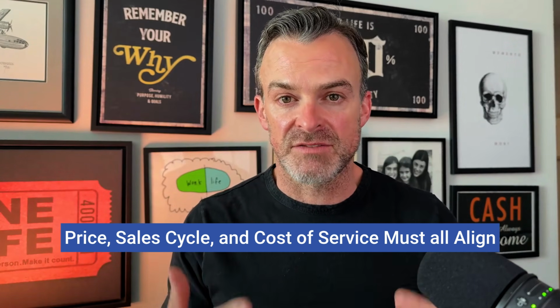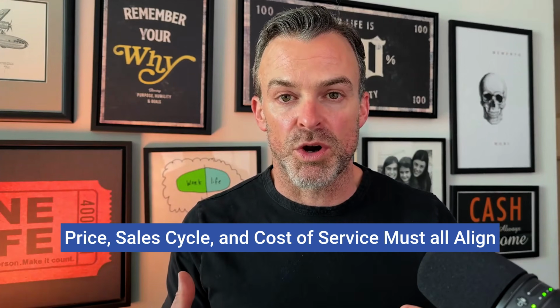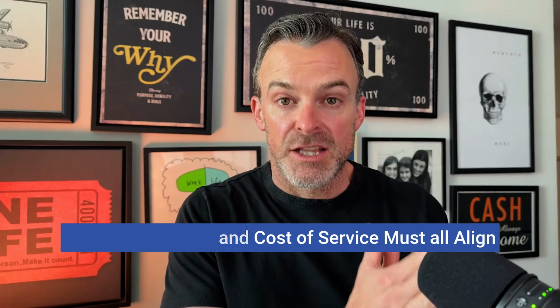So when you're selling to small businesses, you always have to keep in mind that the price point, the sales cycle length and cost, and the cost of delivering services all have to go together to make the model work. In this case, a low price point works because it makes the sales cycle really quick. And also the cost of delivering this service on an ongoing basis is absolutely tiny. The hosting costs, the basic features at a high level that you're providing cost you almost nothing.